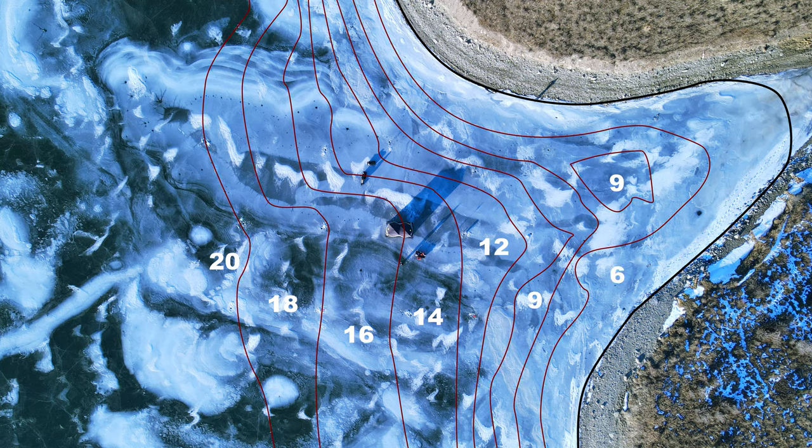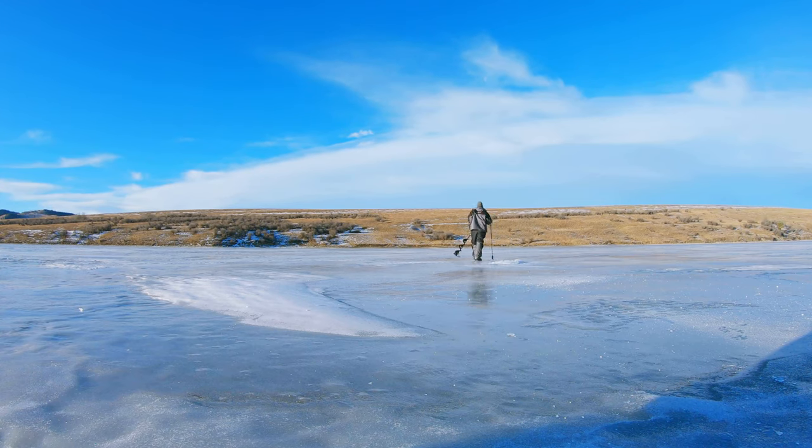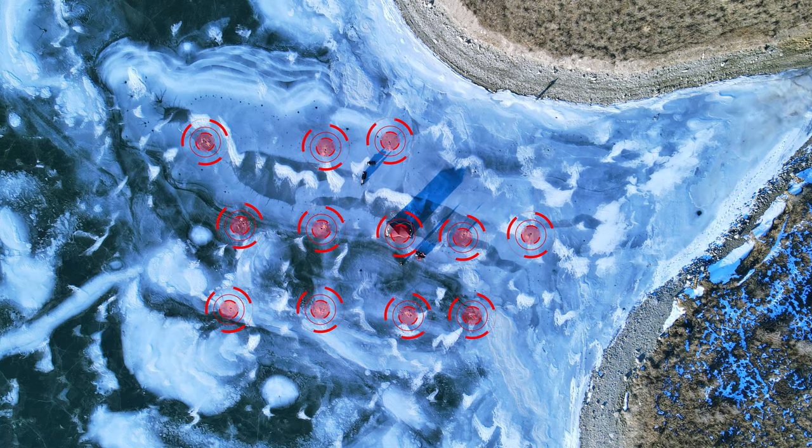Taking a look at the depth of this bay, we're going to drill 12 holes to see where the fish might be located today.